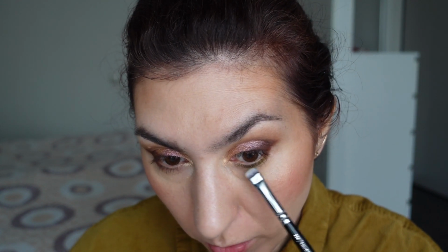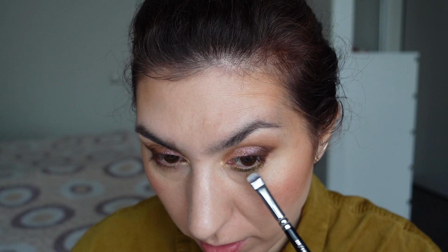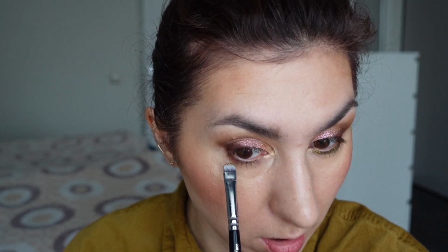Let me grab a somewhat more appropriate brush, something that is a little bit more like this. It fits underneath the lash really well. My lower lashes are still quite long, so I sometimes struggle to shove fluffier brushes underneath there.